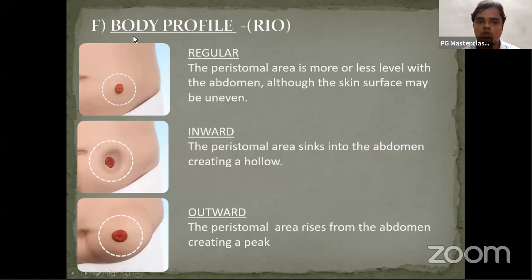Stoma site selection also depends on the body profile of the patient, which we have divided as RIO. R stands for regular, I for inward, and O for outward. Regular body profile means the peristomal area is more or less level with the abdomen. Although the skin surface may be uneven, the area will be at the level of the abdomen only. Inward means the peristomal area sinks into the abdomen, creating a halo, and outward means the peristomal area rises above the abdomen, creating a peak.